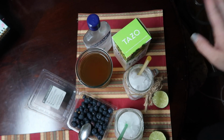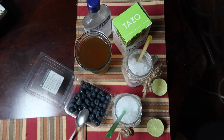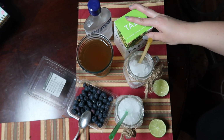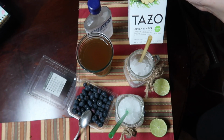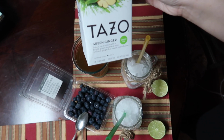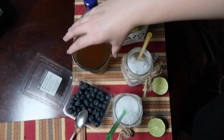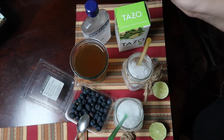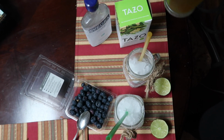So to make the Bloomin' blueberry lemon and ginger tea drink that they make at Flower & Garden, we didn't have the exact ginger lemon tea they have. They use Twinings, but we used Tazo's green ginger green tea. I brewed it ahead of time. I put it in the refrigerator for it to get cold overnight. So let's start with that. So I'm just gonna pour that in.